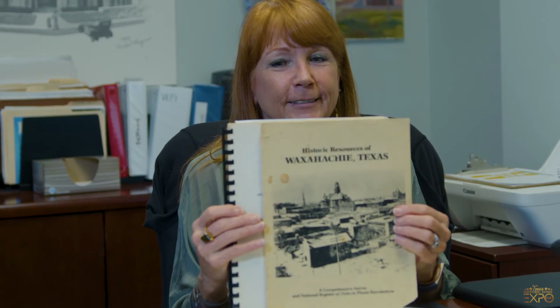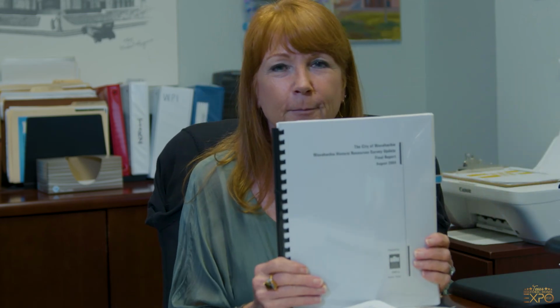As I stated before, we've had a long history of documenting our historic resources. We've done property surveys since 1985. This is the first one, and you can tell it's well used, and I use it a lot, and it's a great tool for us. This is the 2004 update. It's not as comprehensive as the first one.